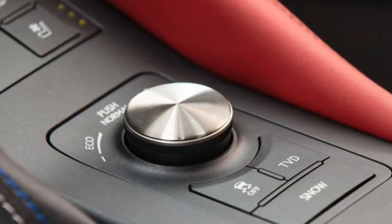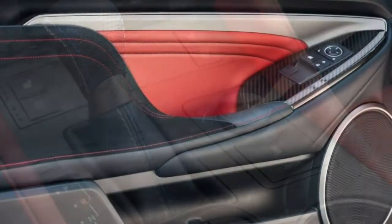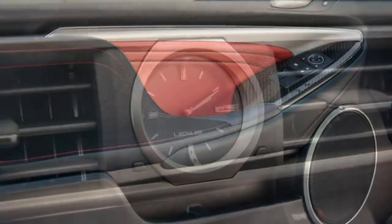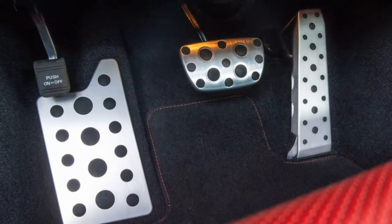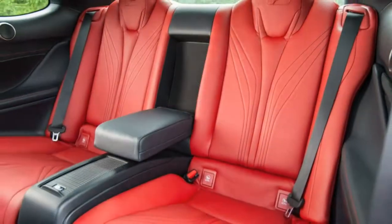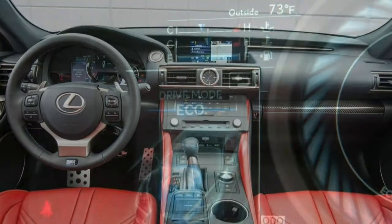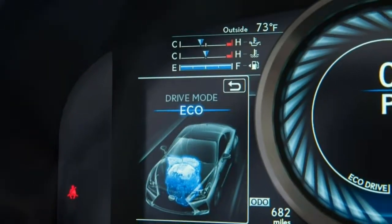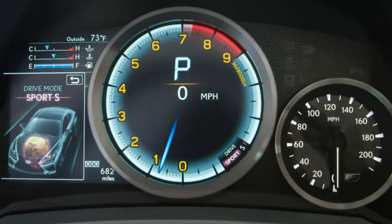The navigation system comes bundled with the Remote Touch Interface 10.3-inch screen, touchpad controller, 2 USB ports, voice controls and a suite of infotainment apps. You can also add to that a 17-speaker Mark Levinson sound system and 6-disc changer. Standalone options include upgraded LED headlights, parking sensors, a sunroof and leather upholstery.